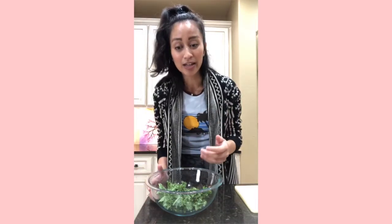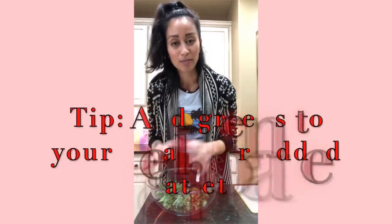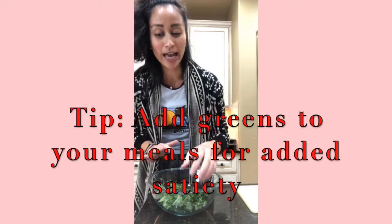Especially if you started the new year and you're trying to get back onto that healthy eating lifestyle, but you're finding that you're not feeling satiated, it's really important to make sure you have some kind of greens or fiber-rich vegetables there. So we've got our kale in there.